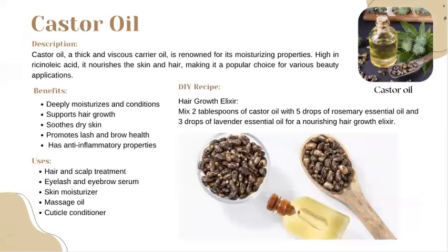Then castor oil. Castor oil is one that not a lot of people think of as often as a carrier oil. This is a very thick carrier oil. However, this is one of the ones that I highly recommend, especially for cancer patients, for breast cancer patients as well. Castor oil is one of the best carrier oils to be diluting in because it has a lot deeper penetration properties into the skin. Because of its thick viscosity, it's great for your scalp.